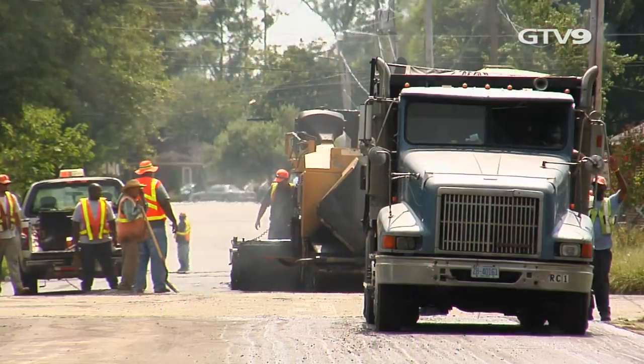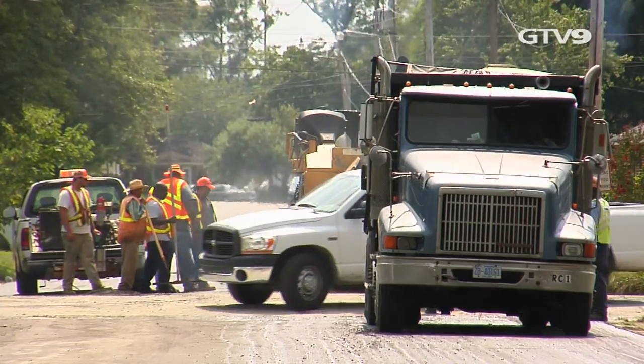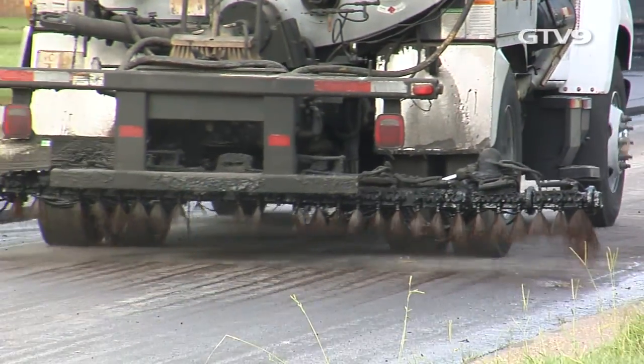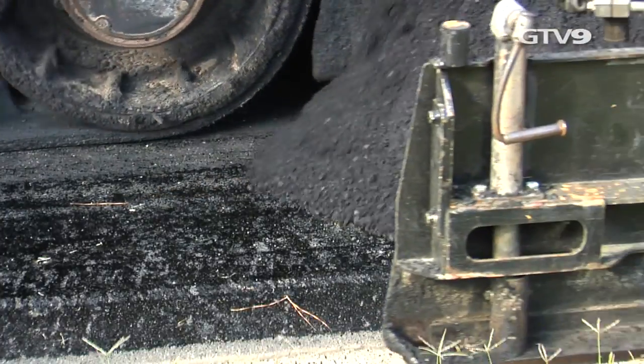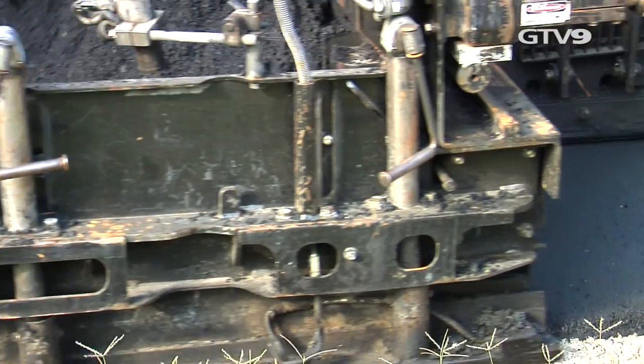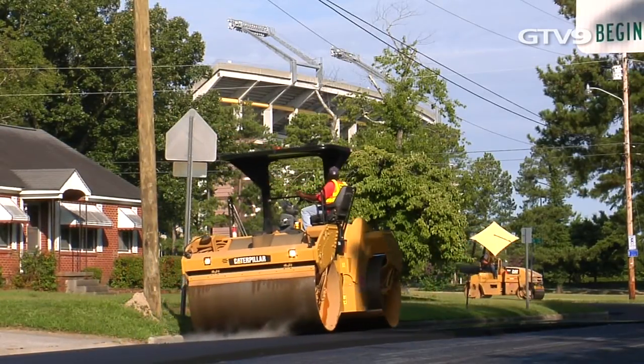The process we're using now is a lot of milling and filling right behind that. So it's a good process. I think it'll give some longevity to the roads. When you're talking about milling, basically you're scraping off the top 2 inches and then laying down 2 inches of fresh asphalt on top of that?